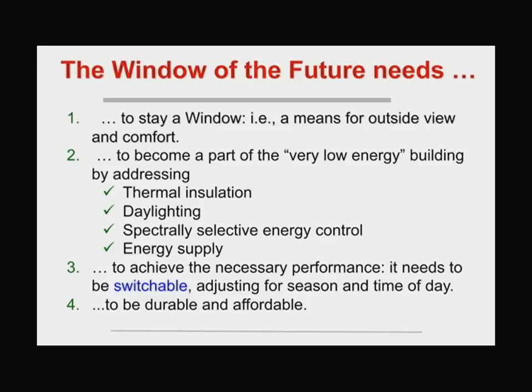And one of the conclusions we've come to in 30 years is that things need to change. The windows need to be adaptable over time and place and climate and use. And that's where the switchable smart window piece comes in, and we'll talk about that in more detail. And ultimately, they need to be affordable. We're not talking about neat gadgets that you make in the lab and you can make one of, and that's the end of it. We need to make stuff that's deployable at scale, and if it's deployable at scale, then it needs to be affordable.